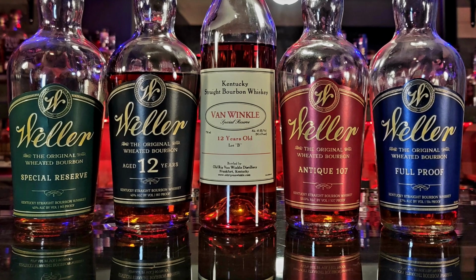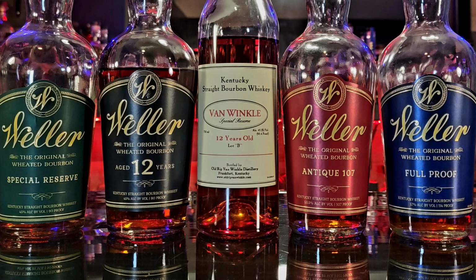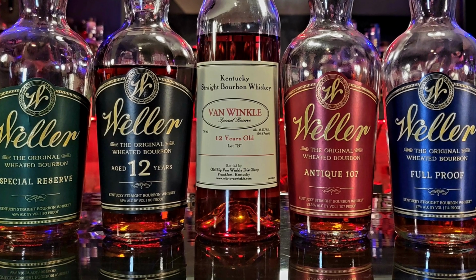All right, Ben, what is on the bar in front of us? A whole bunch of whiskey that's hard to find. Well, it's right here. This is the product of years of searching. Yes, it is. So Greg sent me a text earlier and said, hey, do you want to do a Weller flight tonight? Sure. I have never had the full proof, so I'm looking forward to that. We rarely have any of them because they're allocated. It's not like we're afraid to drink them, but when we run out, we drink them down. You kind of save them for special occasions.